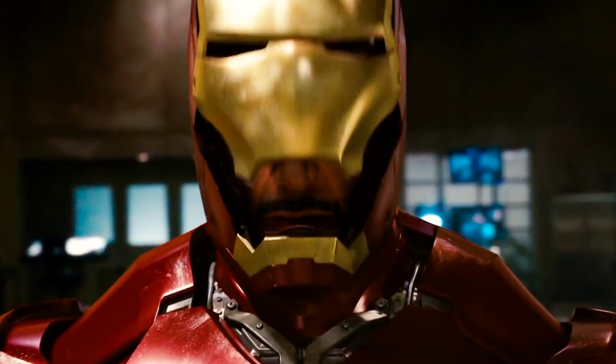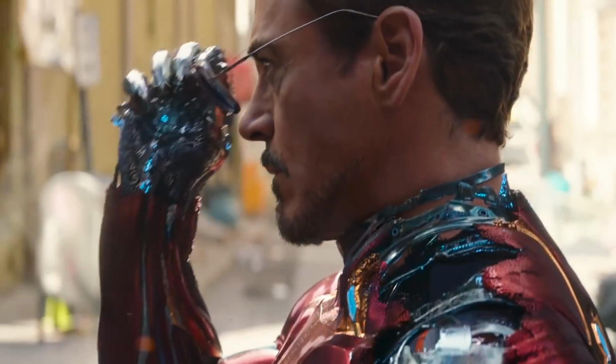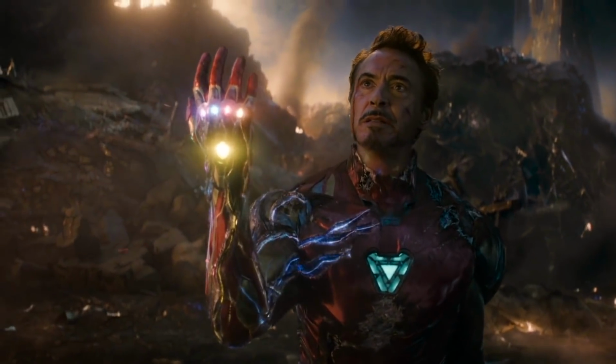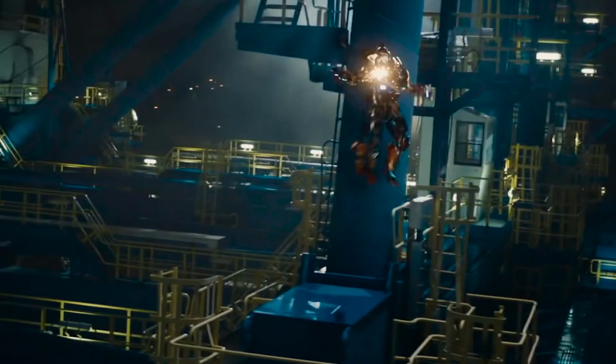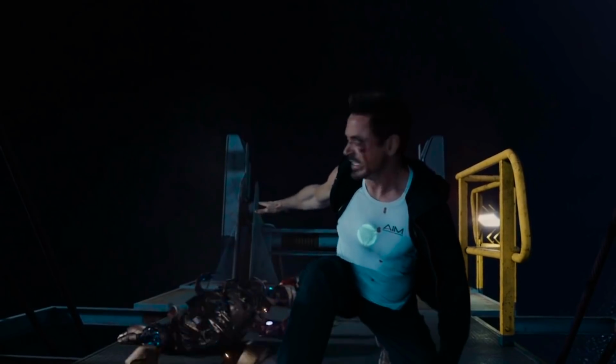The Iron Man suit has gone through a few upgrades from its rough caveman origins, all the way to the nano suit that seemed to be able to do just about anything, including making its own Infinity Gauntlet. But there are some suits from the comics that might have made things easier for him. Let's see how Tony's other suits might have helped save the day in the MCU.